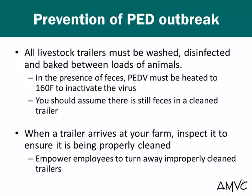Even though they said they washed it, you should empower all of your employees to look at that trailer, and if they're not comfortable with it, give them the power to tell that trailer to turn around and go rewash. That will save you a lot of trouble down the road.